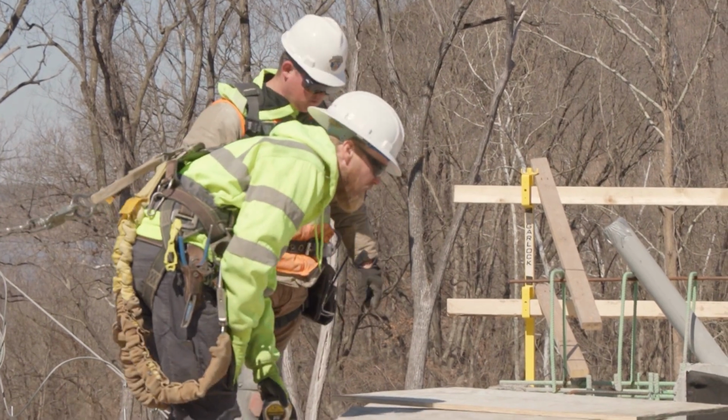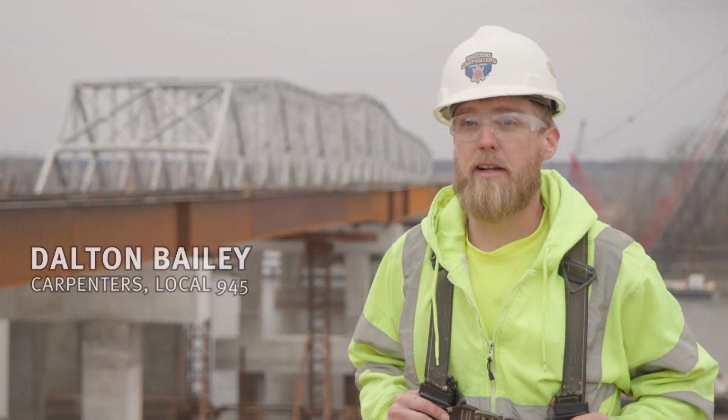It's such a team effort that it's not just me or just Central Missouri. We can pull people from Kansas City, St. Louis, that were bridge guys. Mainly I like the bridge work. I like the big bridges like us.